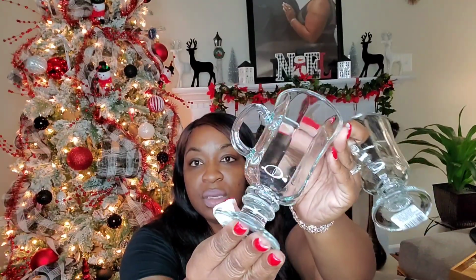And I also purchased, you guys, these. What I really, really wanted to go in there and look for. I wanted these cute little mugs. Y'all see, these are so freaking cute. Look at these. These are so cute and they're only a dollar.